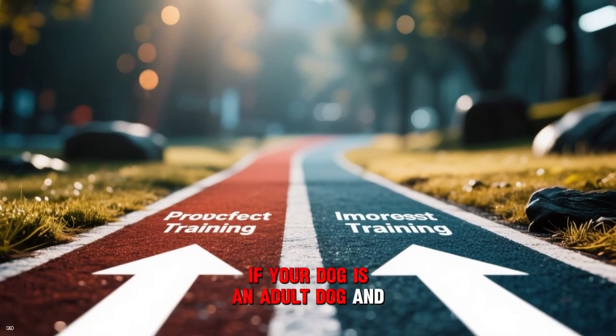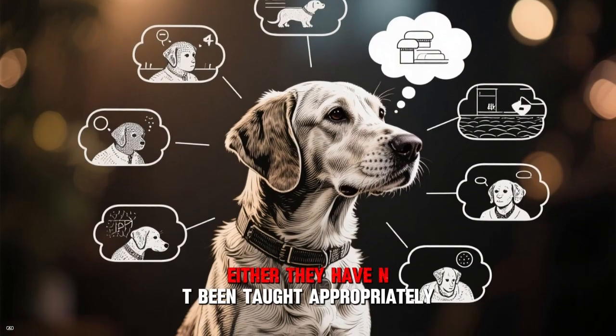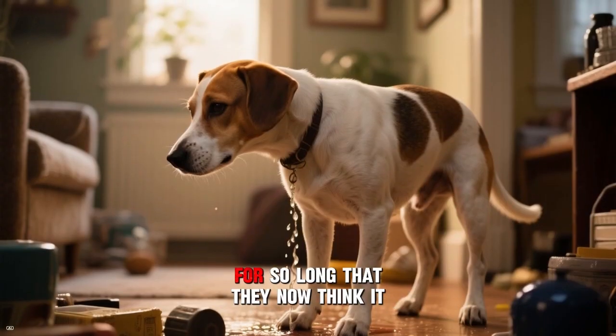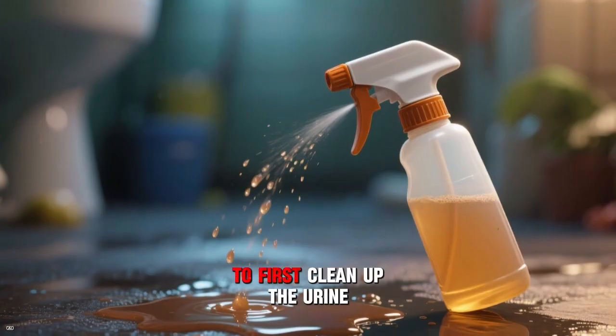If your dog is an adult dog and they're still peeing in the house, it's because of one of two reasons. Either they haven't been taught appropriately, or they've been taught incorrectly, and they've been getting away with it for so long that they now think it is okay to pee wherever they want. And the only way to fix this is to first clean up the urine.